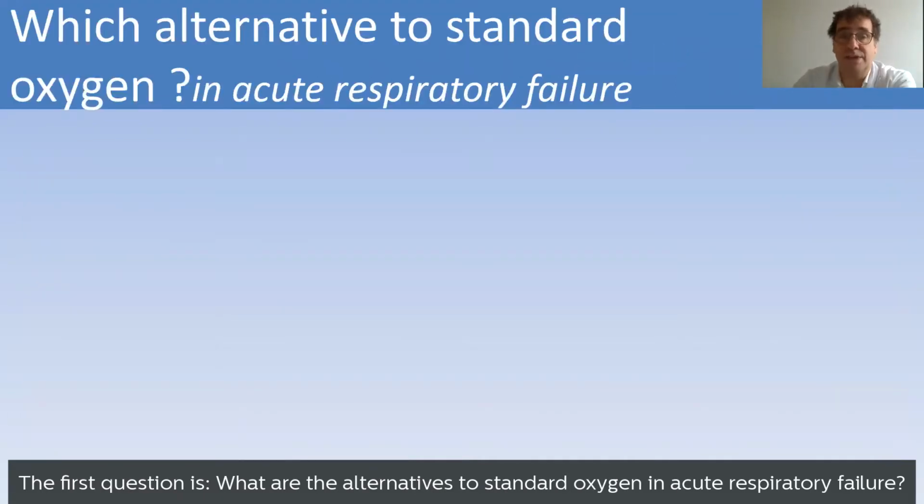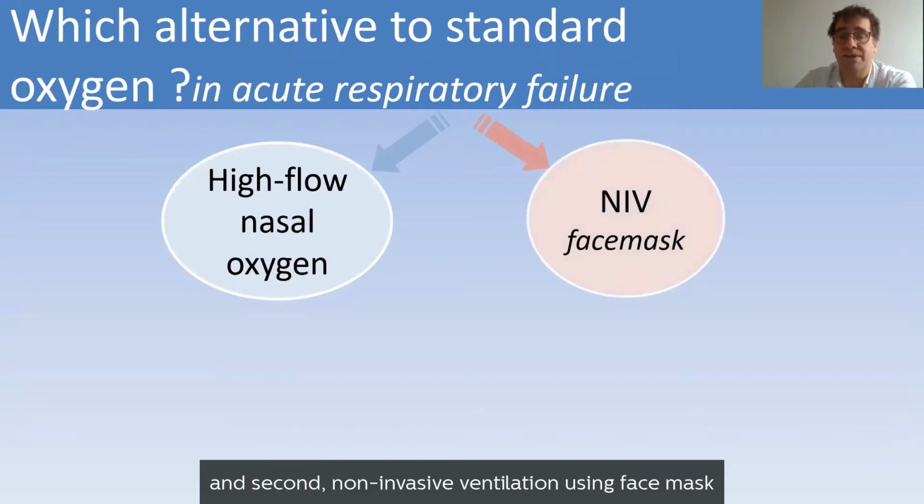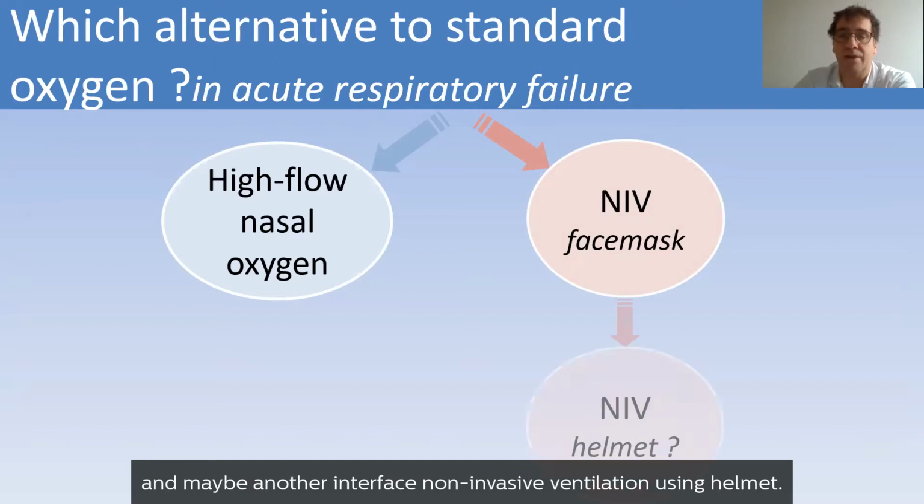The first question is, what are the alternatives to standard oxygen in acute respiratory failure? First, high flow nasal oxygen, and second, non-invasive ventilation using face mask, and maybe another interface, non-invasive ventilation using helmet.